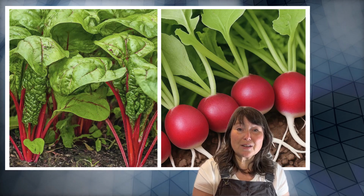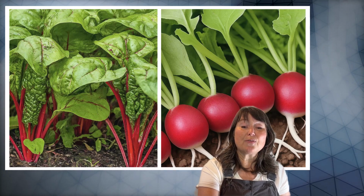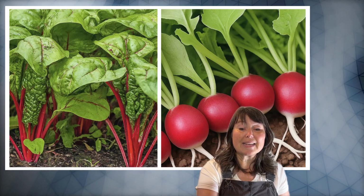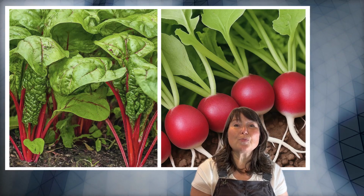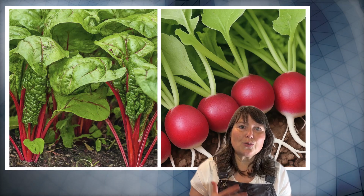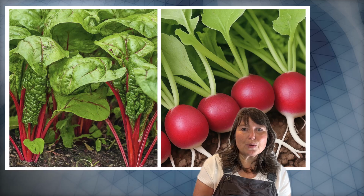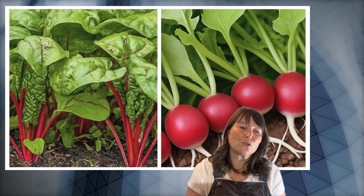Those colors signify that there are some really wonderful things like folate and manganese, and also vitamin C, E, and potassium. So the brighter and the more flourishing the colors are in your fruits and vegetables, the more powerful those things can be in your body to give you more nutrition.